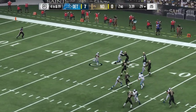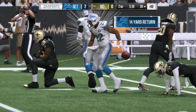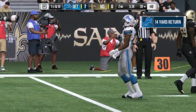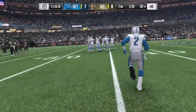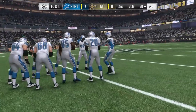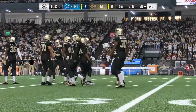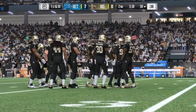Taking it about the 16. Nice job bringing that one back. 14 on the return. And the Lions will take over. And Detroit getting set to go now. And they were able to punch it in the end zone last time. They'll be looking to do that again here for the defense. Obviously, they'll be looking to stop them from punching it back in the end zone.